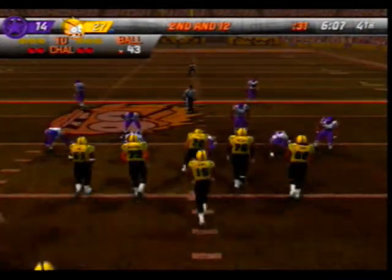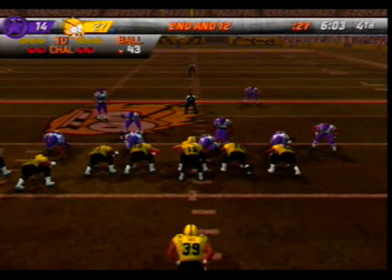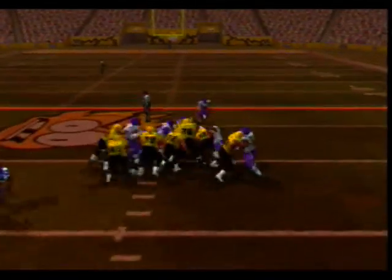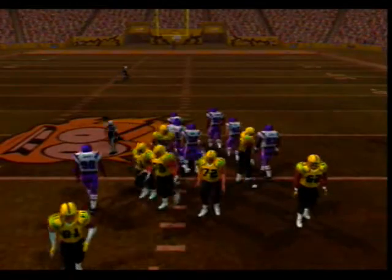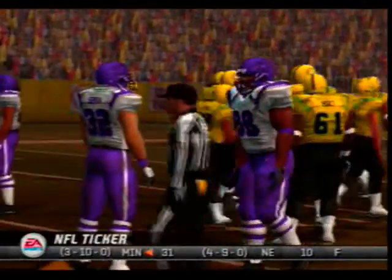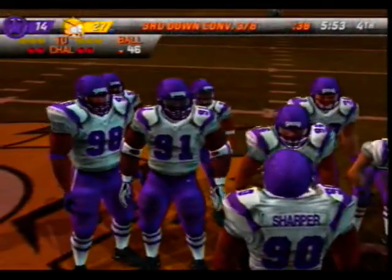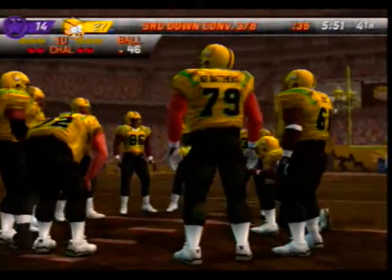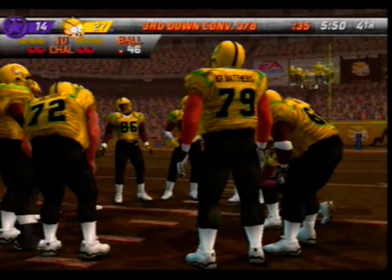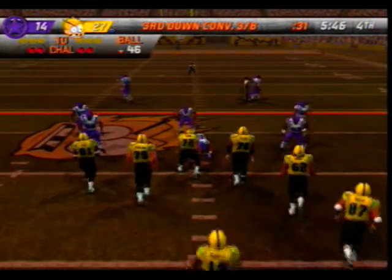Ball on the 43-yard line. With the carry, Jackson is there for the tackle at the 46-yard line. Sykes takes advantage of a little daylight, picks up 3 yards. Third and long. Ball on the 46-yard line.